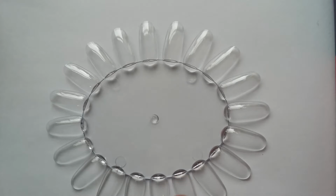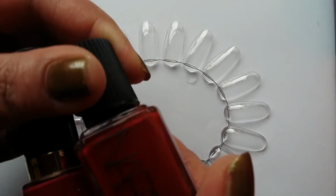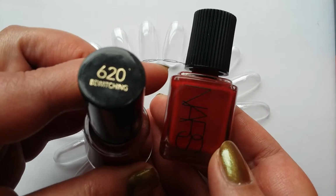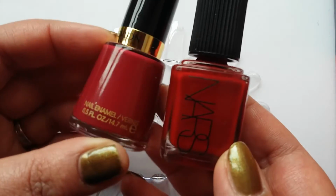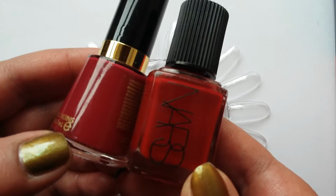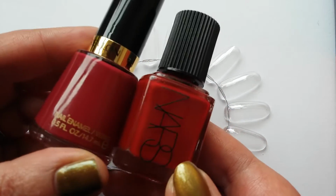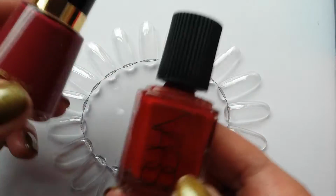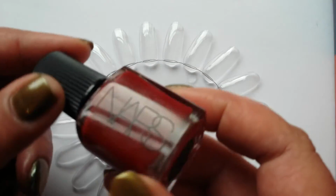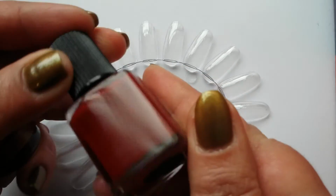Now, you will have heard me talk about creams quite a lot, and what I want to do is show you the difference between a cream and a jelly. So this is Revlon Bewitching, which is a dark pink red cream, and it's very opaque. Opaque obviously meaning full coverage. And this is NARS Jungle Red, which is a very juicy jelly red.